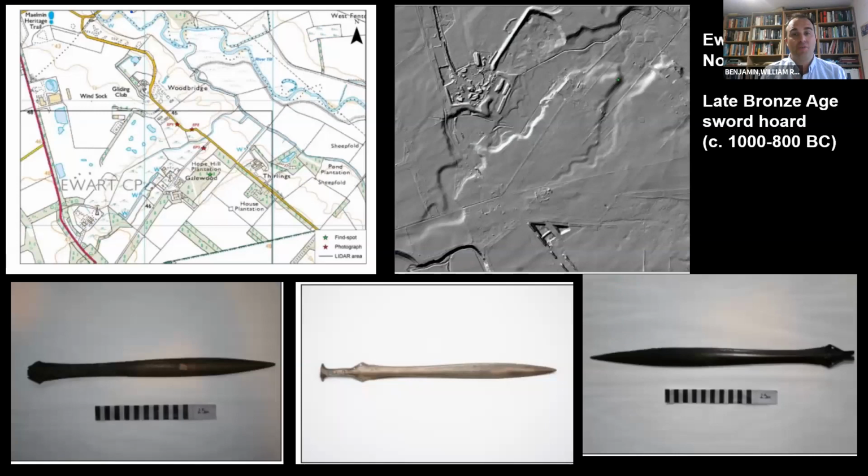He also looked in detail at the deposition of swords in Northumberland, and was doing this work actually at the same time as Ian Colquhoun was also doing the same work. I don't think they were aware of each other. This happens a lot in archaeology.